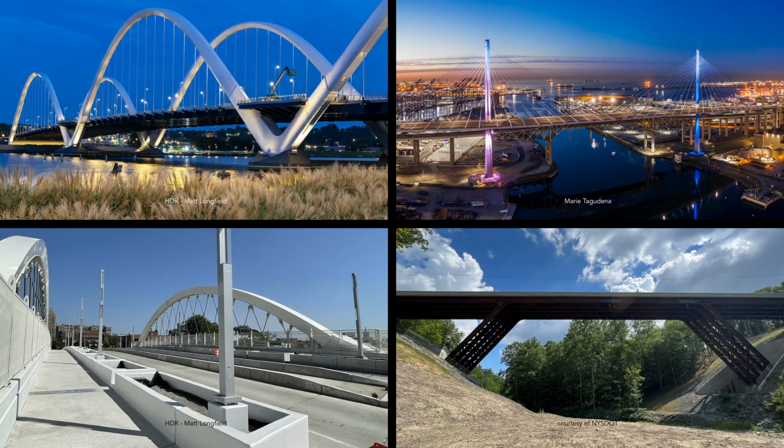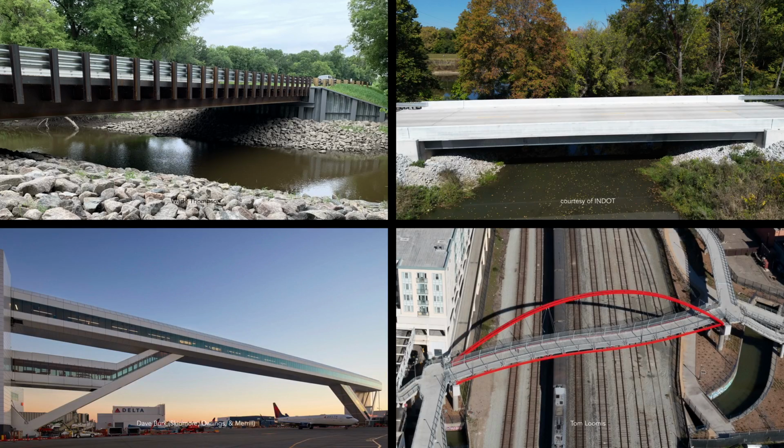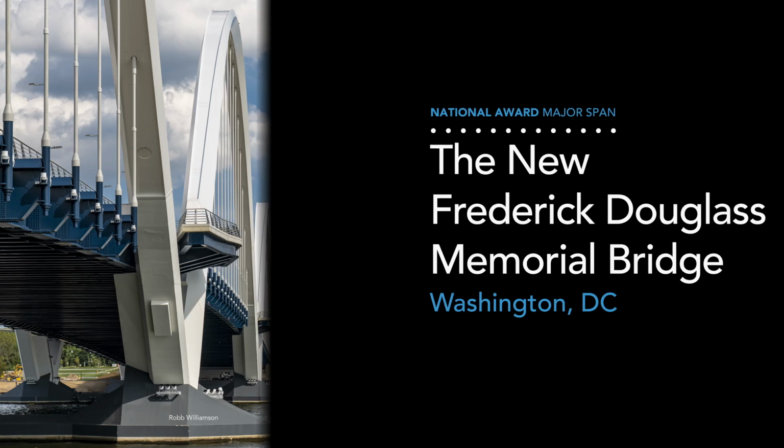This year, the judges selected 8 remarkable bridges from across the country. These bridges span rivers, roads, and in one case, an airport taxiway. But they all have one thing in common: communities rely on them. Let's start with the major span category.